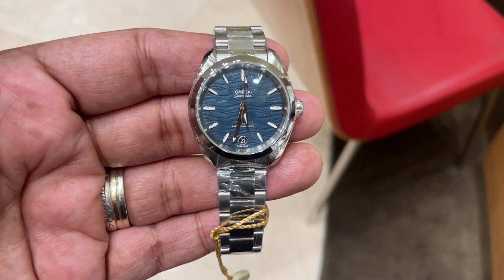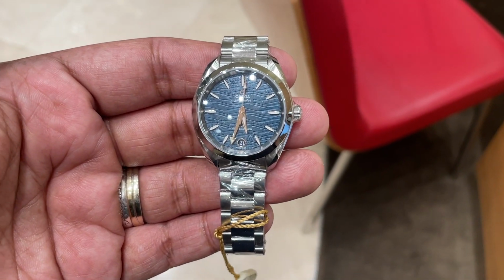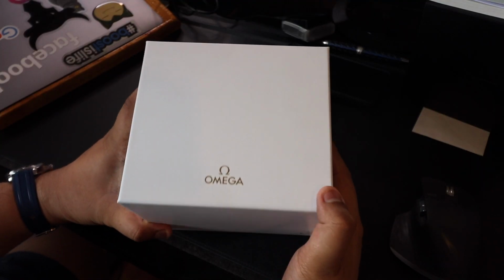The blue version, man, it was super stunning. So to make a long story short, and that's where we will get to the unboxing, that's what I bought for that particular trip to the AD. I didn't buy anything for me, I bought something for the wife.